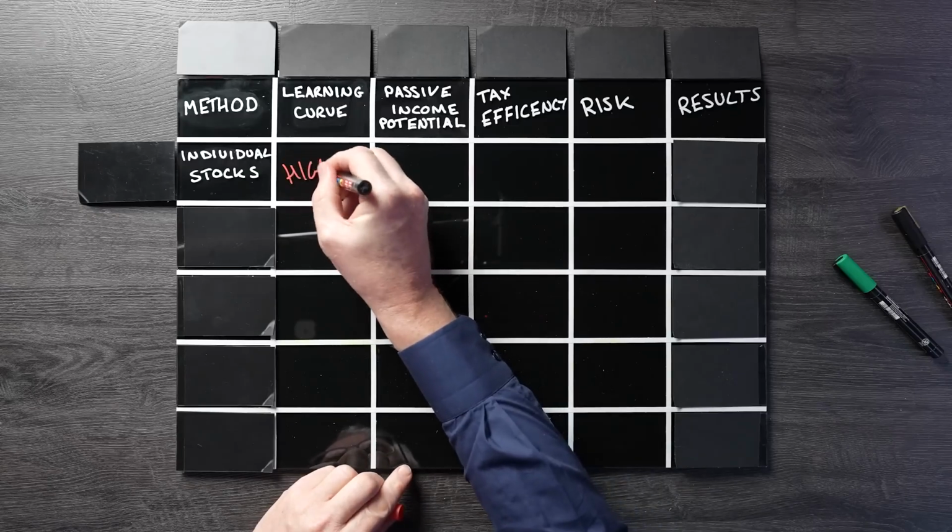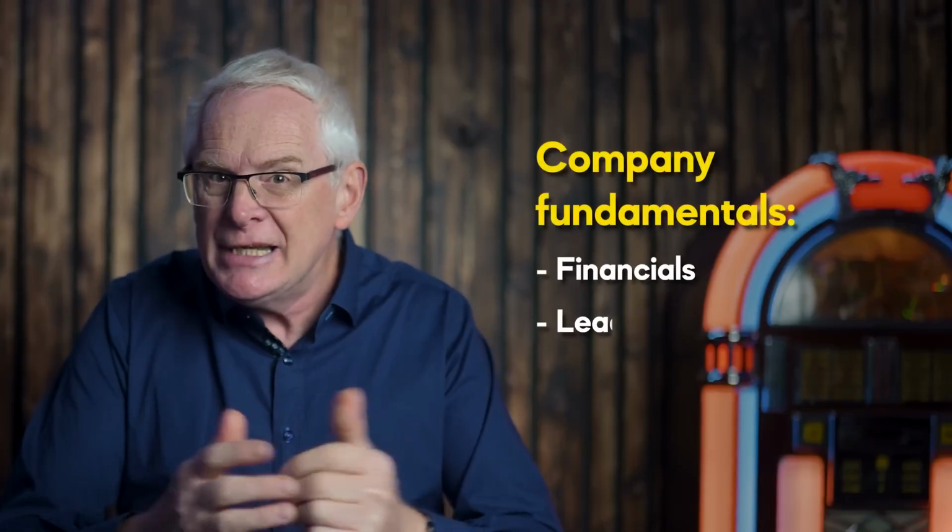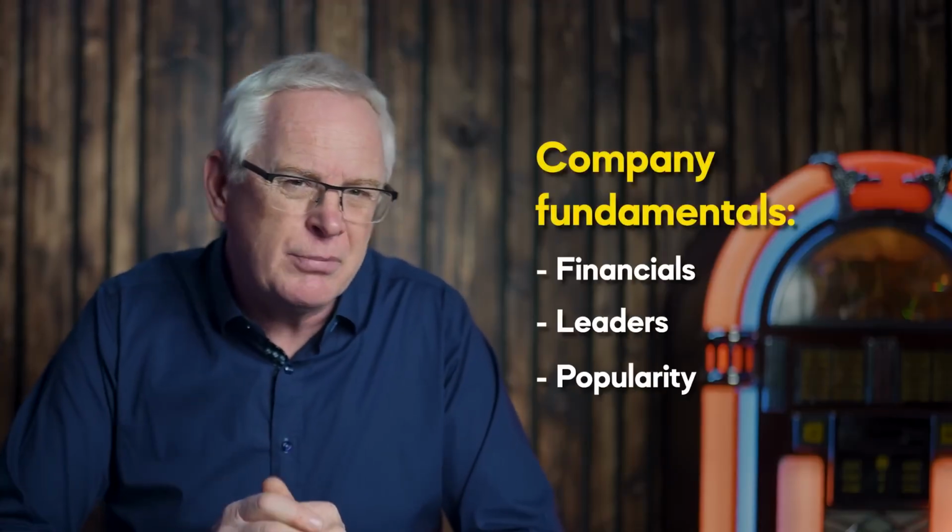If you want to be successful picking individual stocks, then it's not just a guessing game. You'll need to dig into the nitty-gritty of a company's fundamentals. This includes looking into the financials, who's leading the company, and how well known the brand is. When I invest in individual stocks, I look through income statements, balance sheets, and cash flow statements. So when I invest in a stock, I'm in it for the long haul, which means at least 2 to 10 years. A great way to learn how to do this is by using an investing app with a demo account, which lets you play around with fake money until you're confident with your strategies.